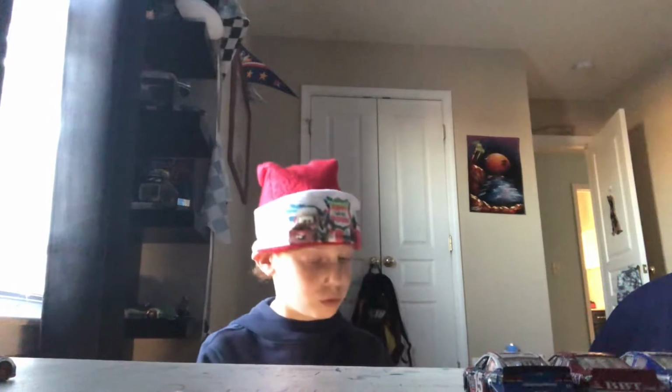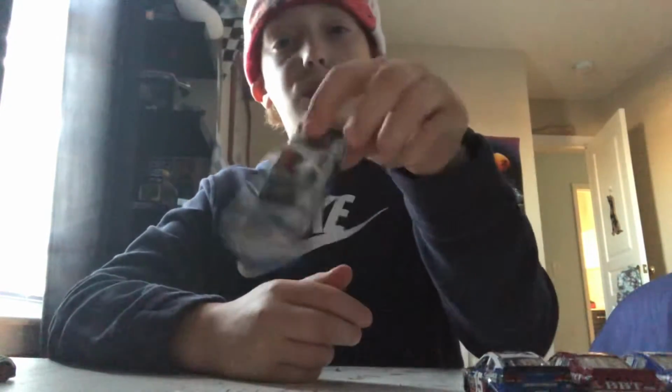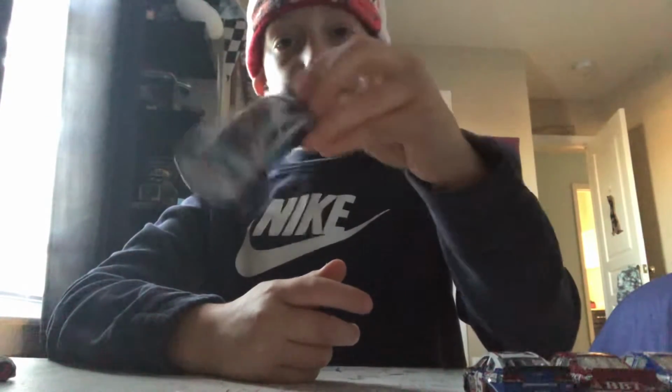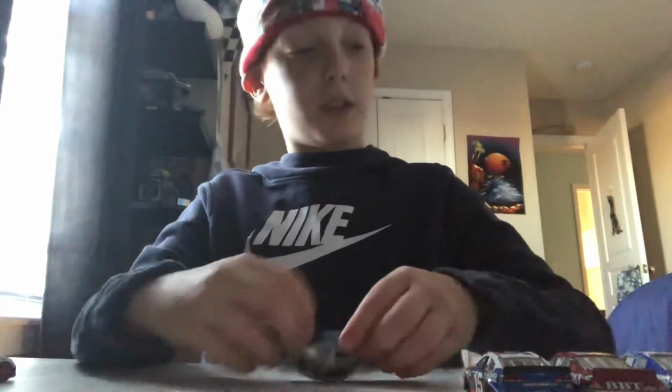Randomly dig out. Ooh! This is like the Ford Fusion 2011 car. So, yeah, 2011 Ford Fusion. There we go. Pretty good. Don't know what to put this category in. Yeah, I'll put it in Racing Cup Series.